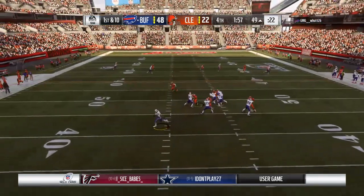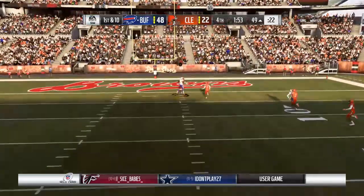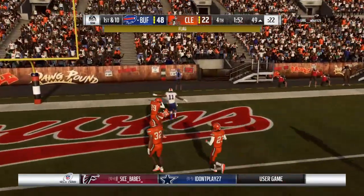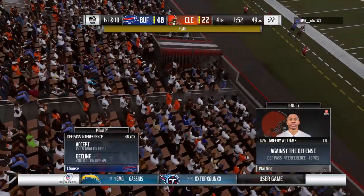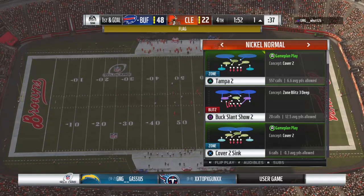Now it's Jackson. Dancing to his left. Now he's going to let it go deep, back over the middle. And that's going to wind up incomplete. However, we do have a flag down. Let's check in with our referee.